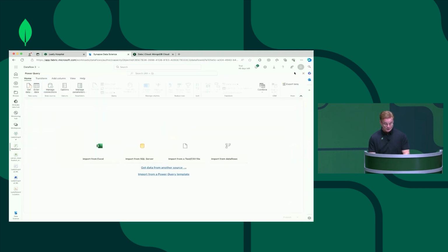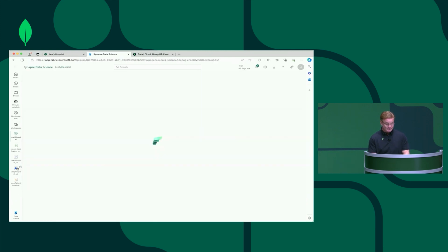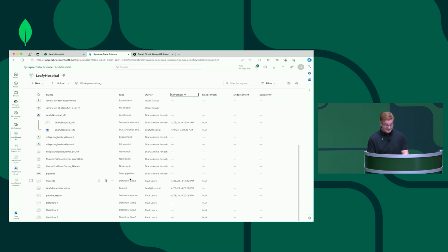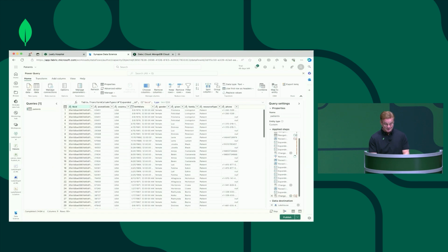So I'll go back into my workspace and close this out, go into my workspace and pull up the dataflow that I created. I call that dataflow patients. So there it is, and that's just the connection information. Nothing else was done. I'm going to go ahead and execute that dataflow that I set up, and you can see that it spins up Power Query.